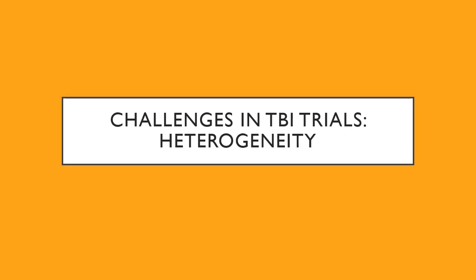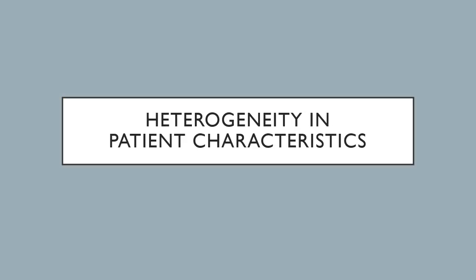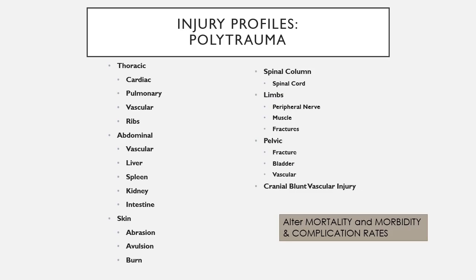In addition to these difficulties in prognostication, there are further challenges inherent in the conduct of clinical trials research in TBI. Firstly, let us address variability in patient characteristics. Many TBI trials have sought to achieve sufficient power by inclusion of patients based primarily on GCS scores. However, many blunt TBI patients have a variety of other injuries that can ultimately impact outcome.